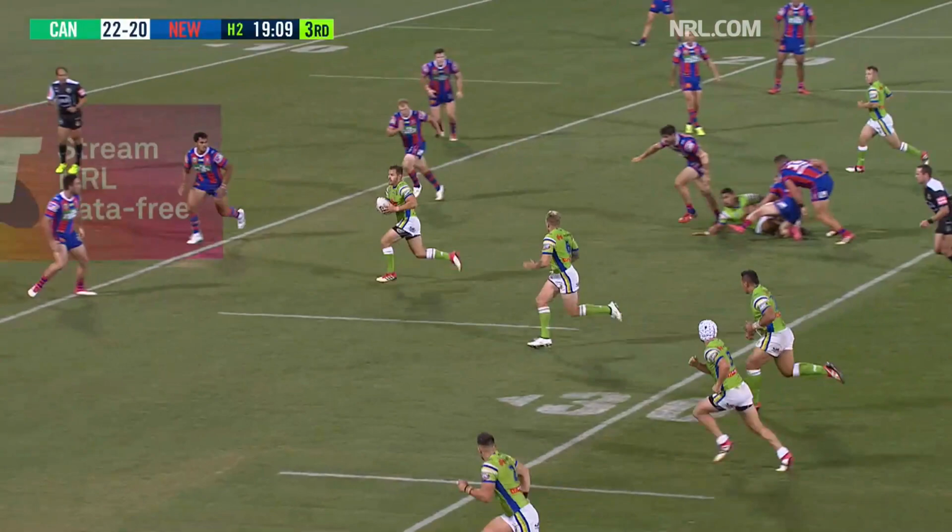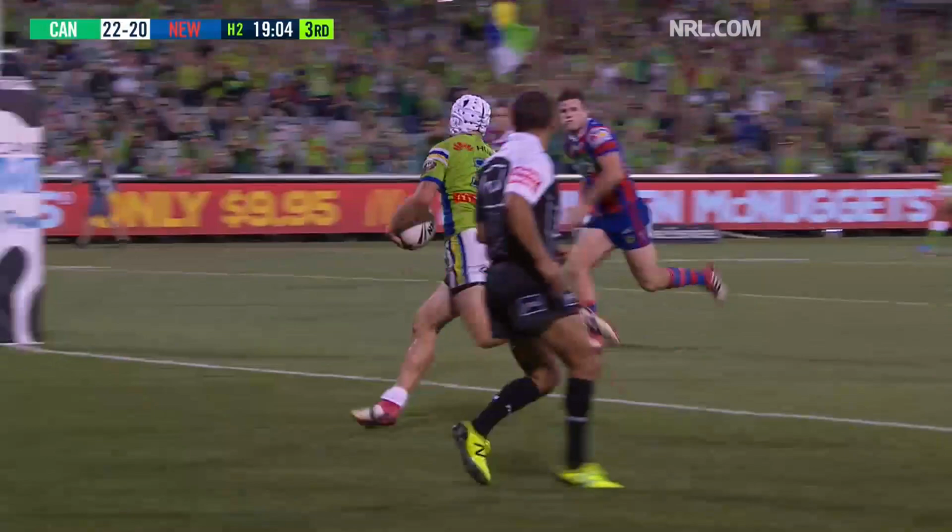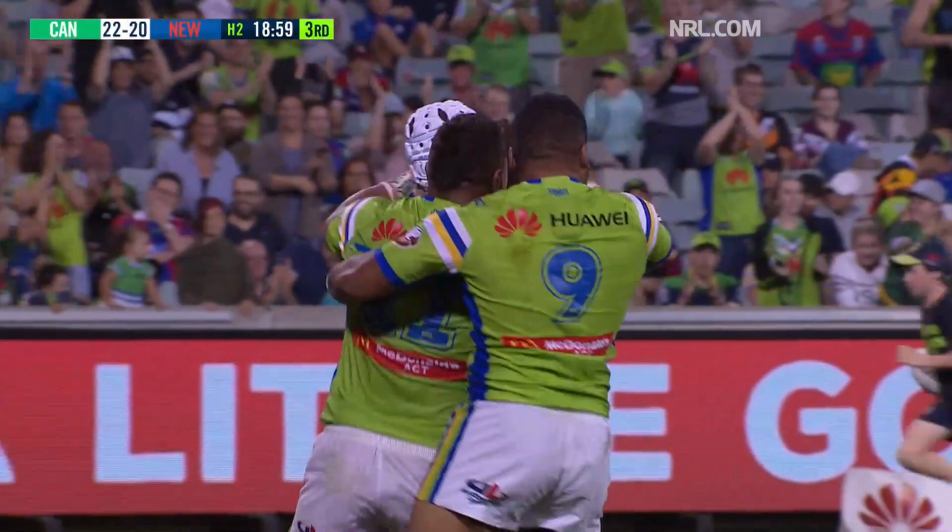There's an offload here. And to Sezer, and to Austin on the inside. Got a ball back to Croker! And Canberra go in under the posts. That's a grand try.